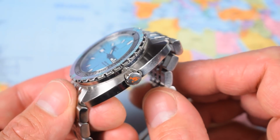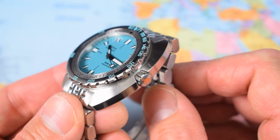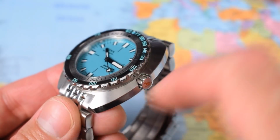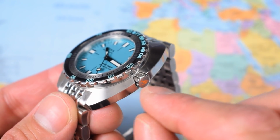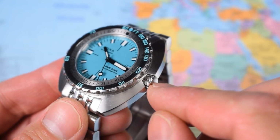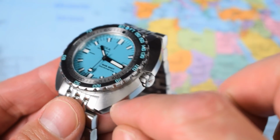And as intimated, the Doxa is very similar to the frog. If you're going to copy a watch, then you may as well copy it properly. So high polished sides, circular brush there, semi-recessed crown with the Doxa kind of fish logo on there. Mixed finish on the bezel though. There's a circular brush to the inner ring and a high polished outer ring.